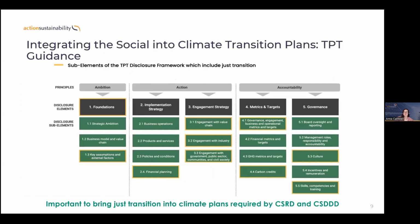So mentioned in the overview of CSDDD, integrating the social into climate transition plans. So under CSDDD, large companies are required to develop a climate transition plan. And this here integrates just transition into climate plans. So a climate transition plan outlines how a company aligns its business model and operations with the Paris Agreement goal of limiting global warming to 1.5 degrees. And it sets targets and milestones to reach net zero greenhouse gas emissions by 2050. Here we have it integrating climate risks into corporate strategy and risk management. So on the screen here, we have the Transition Plan Task Force guidance on their disclosure framework.